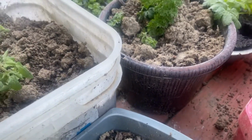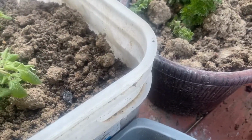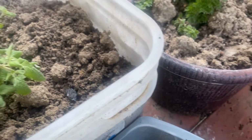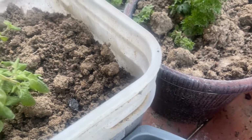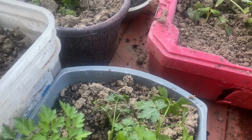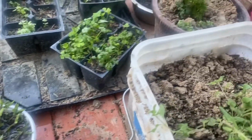All my edibles are stuck in the containers. I can't leave them like that, so now I've got to take them out and maybe put them inside. This is really not good at this moment, so I'm just trying to put a little warm water.